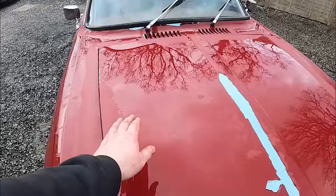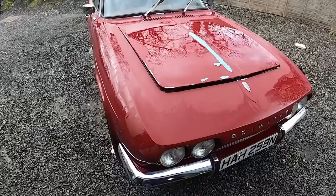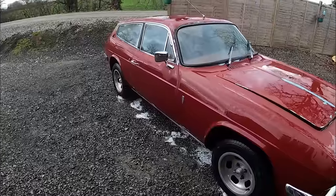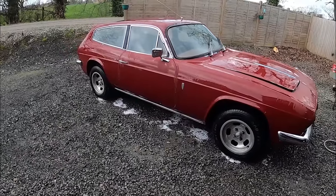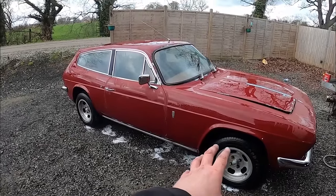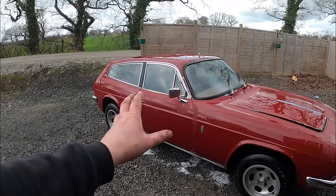Now, underneath the water, you can see it's still quite faded, so I might try and give it a quick polish, you know, see if we can bring that up. Get the DA on it dead fast. Nice. Now, I want to do another quick brake bleed, and there's a couple of other little finishing jobs just to do.